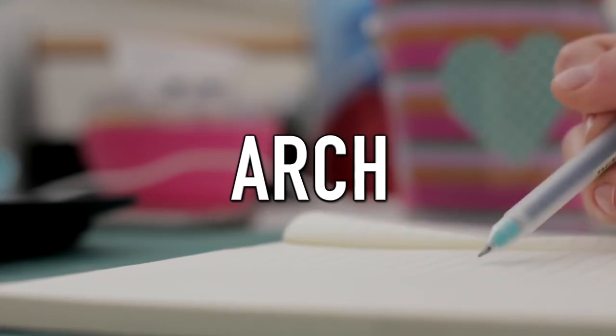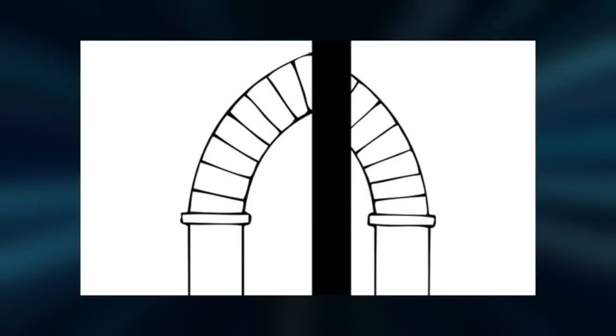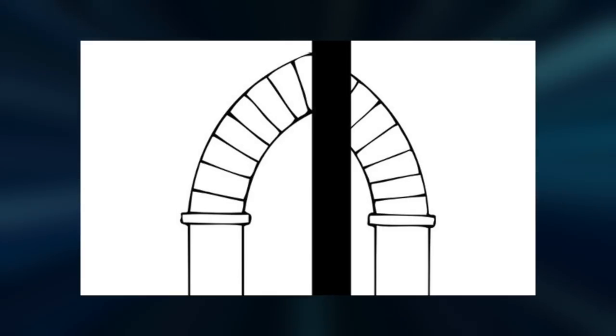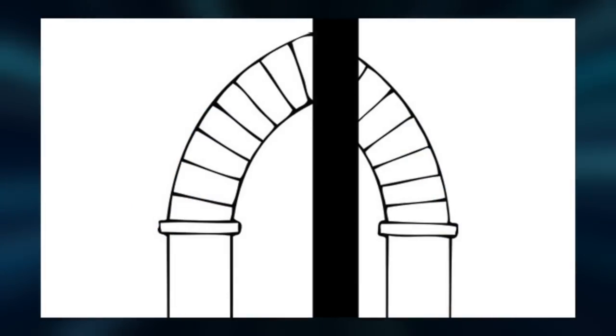Next up is arch. So this is a piece of drawn architecture which is very confusing. Let me ask you a question, is this arch symmetrical? Now you may be saying definitely not, but the black bar creates an illusion as this arch is totally symmetrical. You may not even believe the effect, it's so strange. But if the line in the middle was removed, you'd see an absolutely symmetrical arch. How this works is simply due to the placing of the arch.